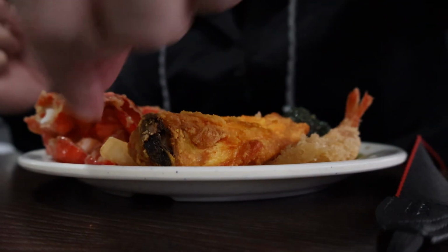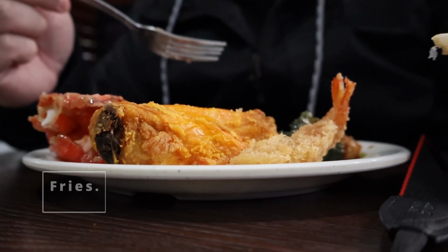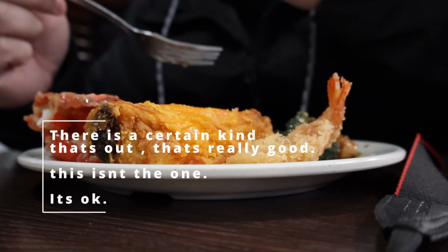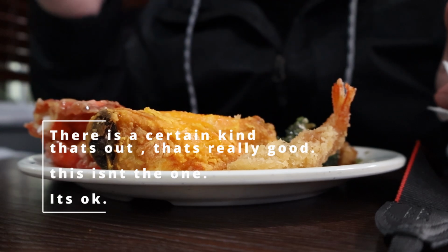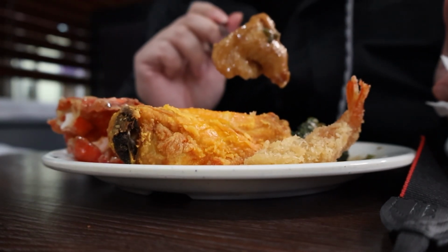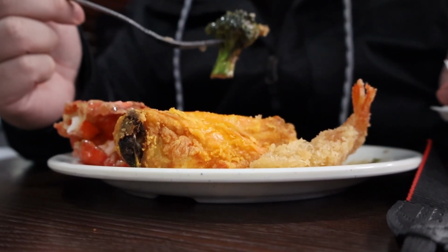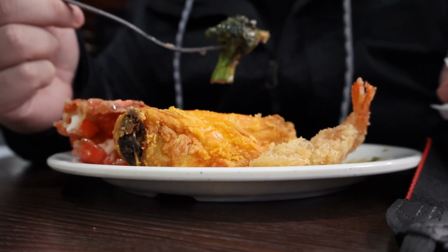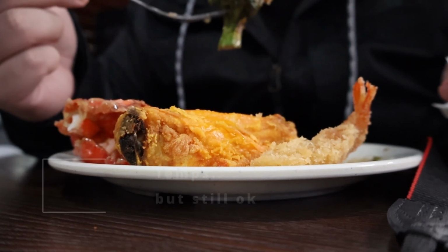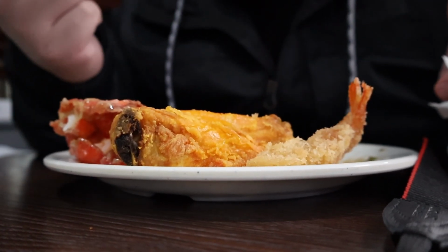Let's see how the rice tastes. They're not the best tasting ones, but they're, you know, okay. Chicken and broccoli time. Yeah, I'd say a lot of the food has a temperature thing, you know. There's places that crank up the heat. Like the chicken broccoli was more on the cold side too. But okay. Could be better, you know.